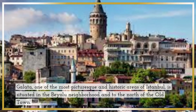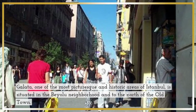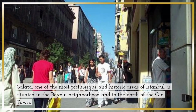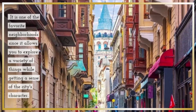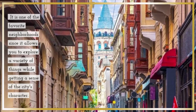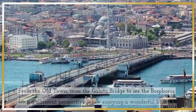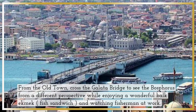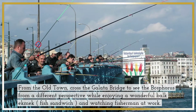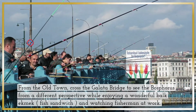Galata, one of the most picturesque and historic areas of Istanbul, is situated in the Beyoğlu neighborhood, and to the north of the Old Town. It is one of the favorite neighborhoods, since it allows you to explore a variety of things, while getting a sense of the city's character. From the Old Town, cross the Galata Bridge, to see the Bosphorus from a different perspective, while enjoying a wonderful balık ekmek, fish sandwich, and watching fishermen at work.